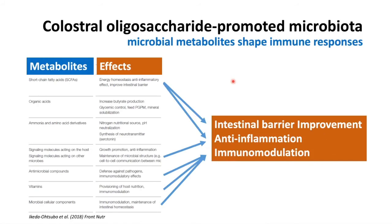For microbial metabolites, it is long known that they really shape immune responses. You have on the one side, this is only part of the story, published 2018 in Branches of Nutrition, a long list of metabolites, and for these metabolites, either in animal trials or in vitro assays, the effects were recorded. You see, for instance, for short-chain fatty acids produced by intestinal microbiota, they improve the intestinal barrier, they act in a more anti-inflammatory way, and for other constituents produced by the microbes, it has been shown that they are involved in the immunomodulation.